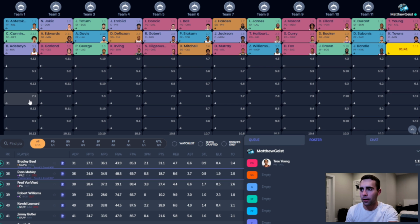If we sort by the best players available, Bradley Beal, I don't know how much he's going to stay on the floor. I feel like Bradley Beal could have an injury to him. Kawhi, don't really love him. Evan Mobley, I do like, because he's going to play a ton, and he's going to give me a little bit of everything. Do I want to rock Evan Mobley this high? I'm not sure.